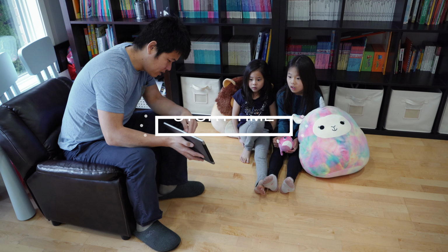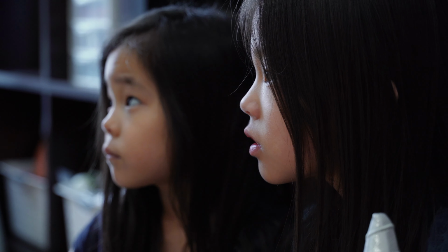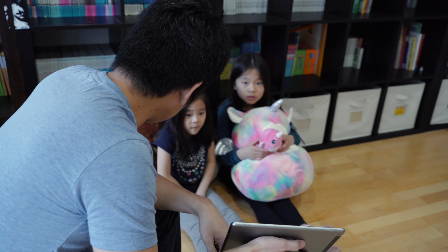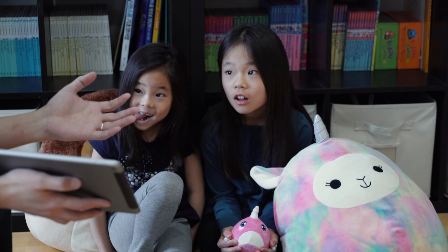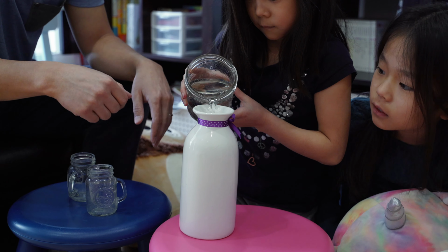Tip number 5, story time. You can spend time reading to your kids. If you have lots of books at home, they can even pick ones they like to read every day. Or since we may be in quarantine for the long haul, you may even choose a book that will last several weeks. This story time can be a devotional time with your family. You can go through the entire Gospels together. This is a bonding time with your kids.